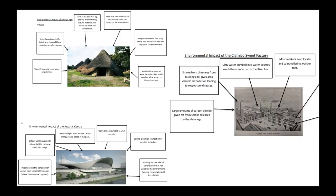The second trail looks at contrasting sites, the Aquatic Centre, the site of the Bronze and Iron Age village and the remains of the Clarnico Sweet Factory, to consider the historical geographies of human impact on the environment. And the notes and short videos and worksheets are free. They've been designed to be easily printed onto A4 for schools or youth groups to print out and use.